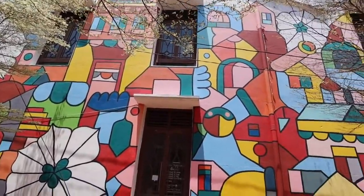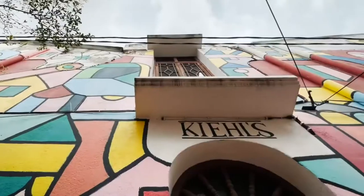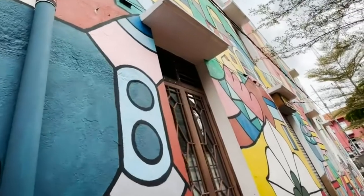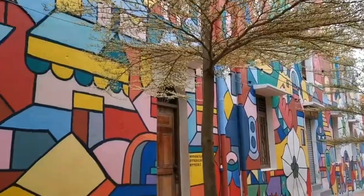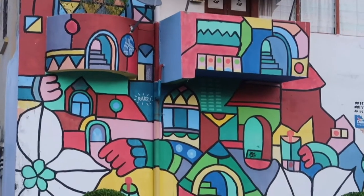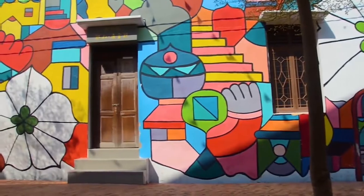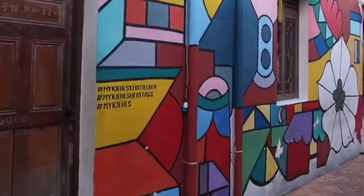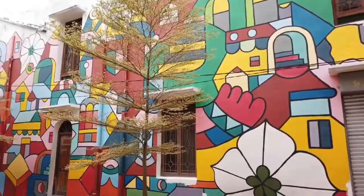As a celebration of Malaysia's rich heritage, the cosmetic brand Kiehl's actually made their own mural in Jonker Street and commissioned a street artist for the job. It's super bright and colourful and one of the largest murals in the city, so it's hard to miss.